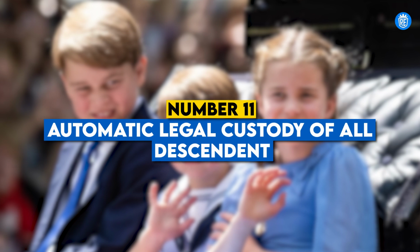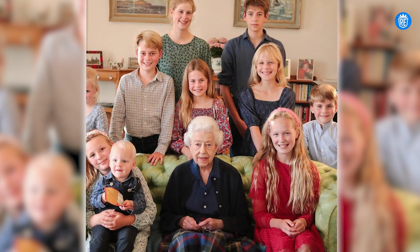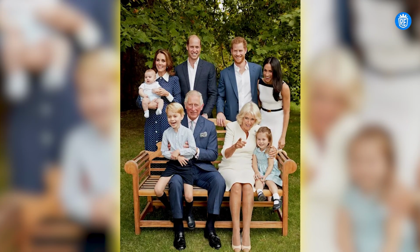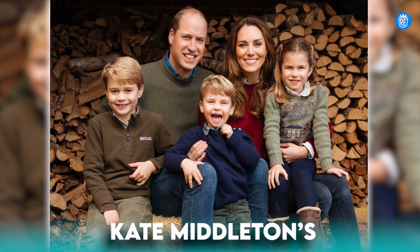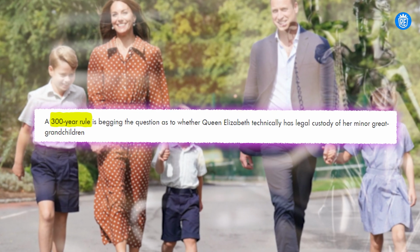Number 11. Automatic legal custody of all descendants. This is another overreaching power that will come as a shock. While the average grandparent has to go through the courts in order to get custody of their grandchildren, this isn't the case for the monarchy. The king has automatic custody of his descendants and minor grandchildren. What this means today is that King Charles has custody of Prince William and Kate Middleton's 3 children. It would be hard to imagine that the king would ever take the grandchildren away from their own parents. However, on paper, the 300-year-old law still exists.